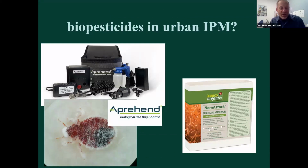We can also consider biopesticides. The only one I know of that's in widespread use or increasing use in the United States is Aprehend. It's actually an entomopathogenic fungus that we use against bed bugs. The fungus penetrates the cuticle, kills the insect, and then actually can sporulate and attack additional insects. So we're actually applying a live fungus to these bed bug infestations.